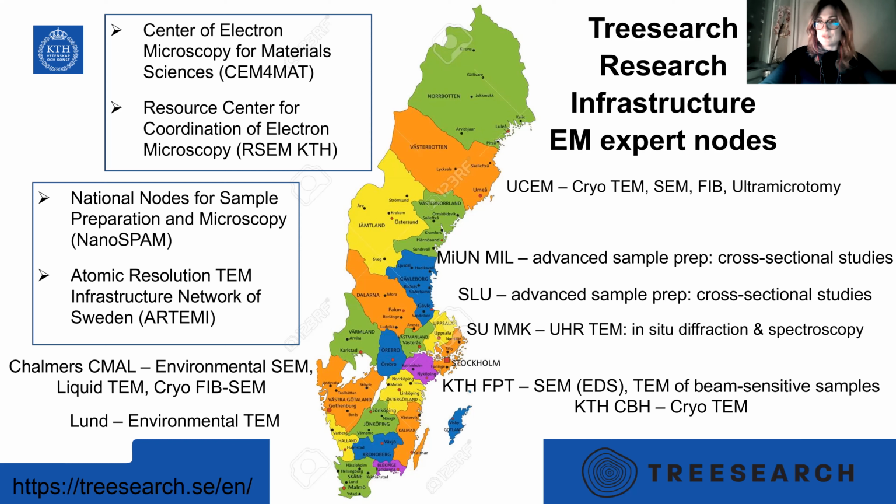And then about KTH, you've heard a lot already today. I would also like to remind you that in Sweden, we have a few large centers, centers which are working specifically with electron microscopy analysis. One of them I already mentioned to you, the SEM format, but otherwise we also have the national nodes for sample preparation and microscopy, abbreviated as NanoSPAM, and the Atomic Resolution TEM Infrastructure Network of Sweden, or RTMI, and the National Microscopy Infrastructure. USEM belongs to the NME, basically.